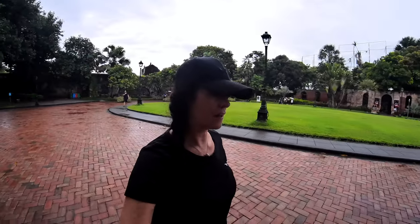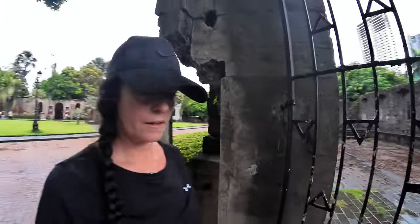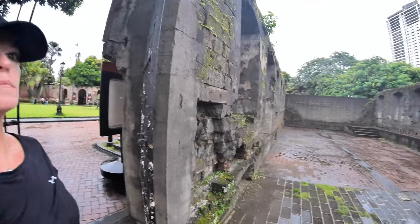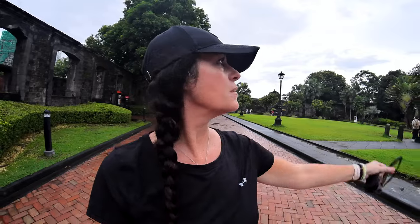Okay, so this makes a little bit more sense. Now we are in the park fort area. It's very beautiful, very well conserved over here. This is the old theater. It's very beautiful. Very nice area. I think it's open till 10 o'clock. And the beautiful statue there.